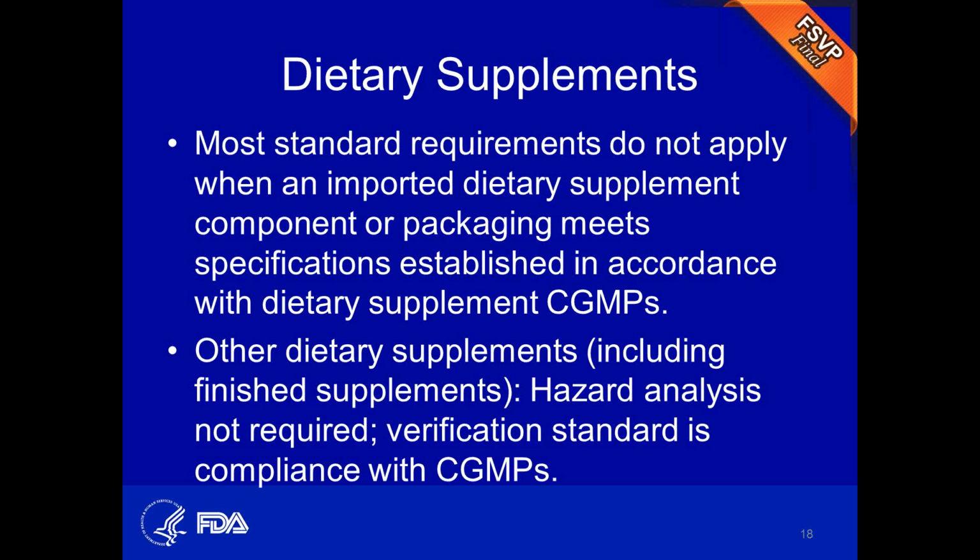So other importers of finished dietary supplements will need to meet requirements that are similar to the standard requirements, except that the importers aren't required to conduct a hazard analysis, and the verification itself is to provide assurances that the foreign supplier is using processes and procedures that provide the same level of protection as those required under the Dietary Supplement CGMP regulation.